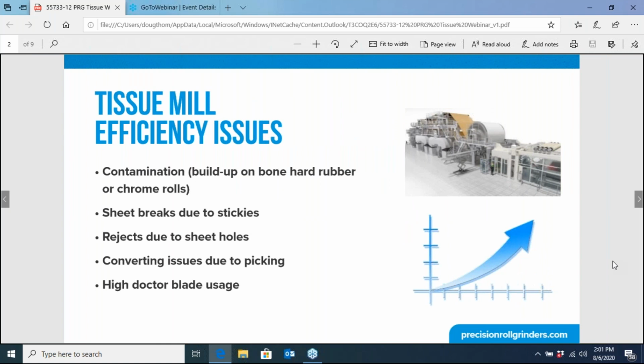Tissue mill efficiency issues. This obviously is not an encompassing list, but it is a list that is very consistent across our partners in the tissue industry. The first is contamination buildup on bone hard rubber or chrome rolls. This happens in virgin tissue mills. It also happens quite often in recycled tissue mills. Sheet breaks due to stickies.